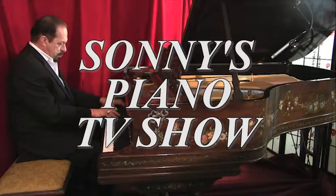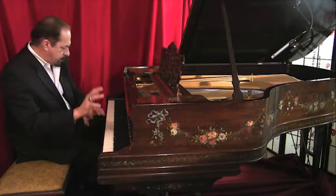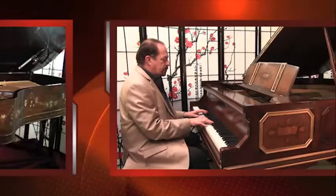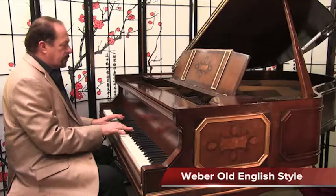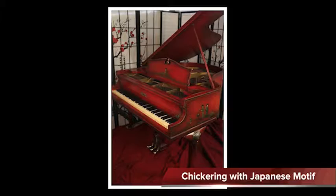Today, featuring just a few of the spectacular pianos in Sonny's Piano's Art Case Pianos collection, including the Million Dollar Steinway, a Prince's one-of-a-kind love piano. This magnificent Art Case Weber in hand-painted Old English style. And this remarkable Chickering with a stunning hand-painted Japanese motif. And now, here's Sonny.